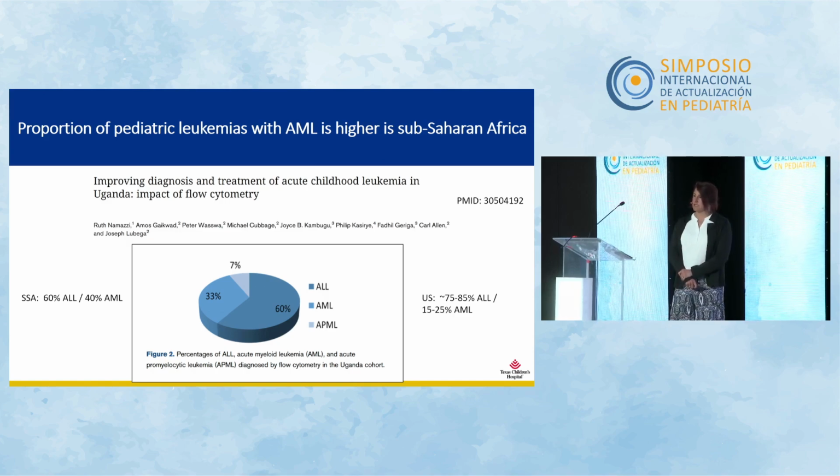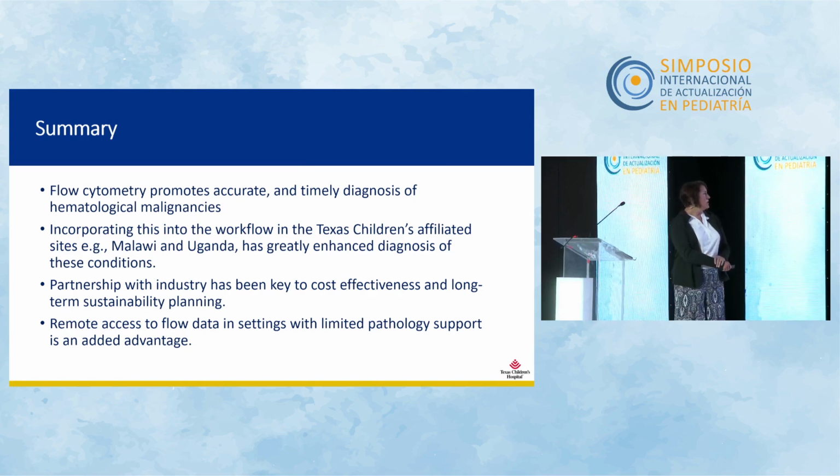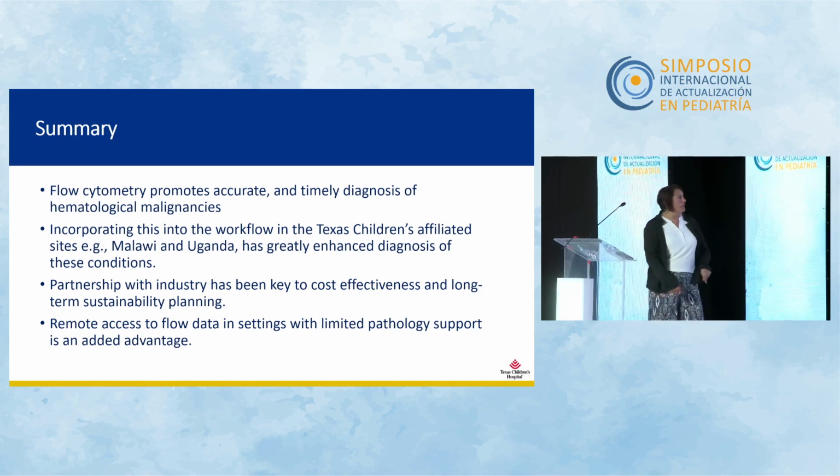AML takes more aggressive therapy, fails more often, needs a lot of supportive care, and so it's something that we need to continue to think about if we're going to try to reach similar outcomes as what we have in more developed countries. So just in summary, flow cytometry has been very important for promoting accurate and timely diagnosis across the world. We're trying to really incorporate this into the workflow at our sites in Africa and could be elsewhere. It's greatly enhanced our diagnosis for pediatric leukemias.